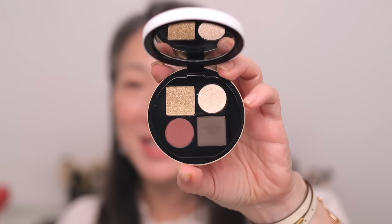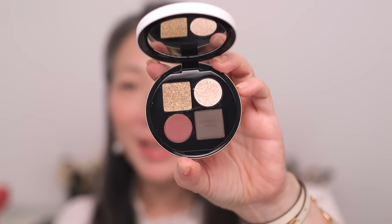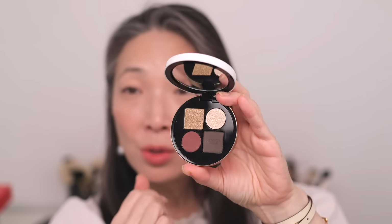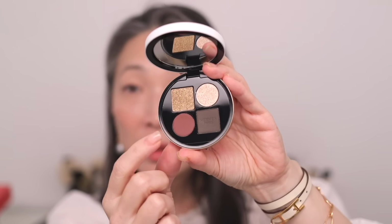Anyway, here is this palette again. And gosh, I don't know where to start. So this one has 2 shimmery shades. So I think actually I'll start with this red shade. This actually may be a really wonderful complement to the mascara. All right, let's give this a shot. All right, starting on the outer corner here.